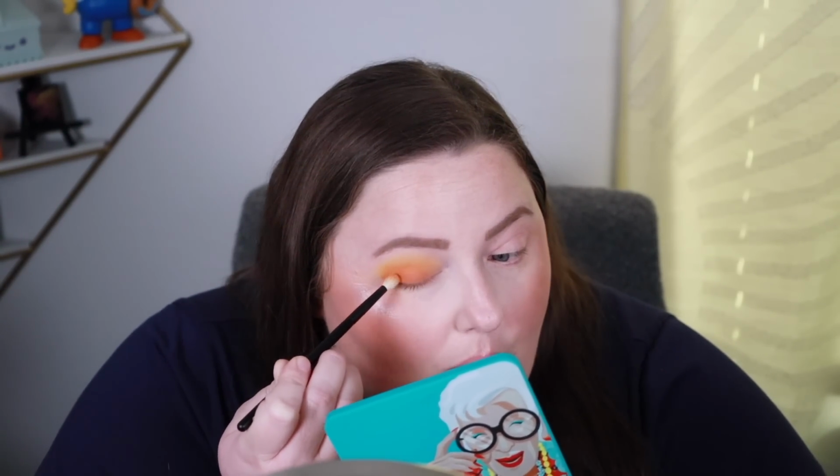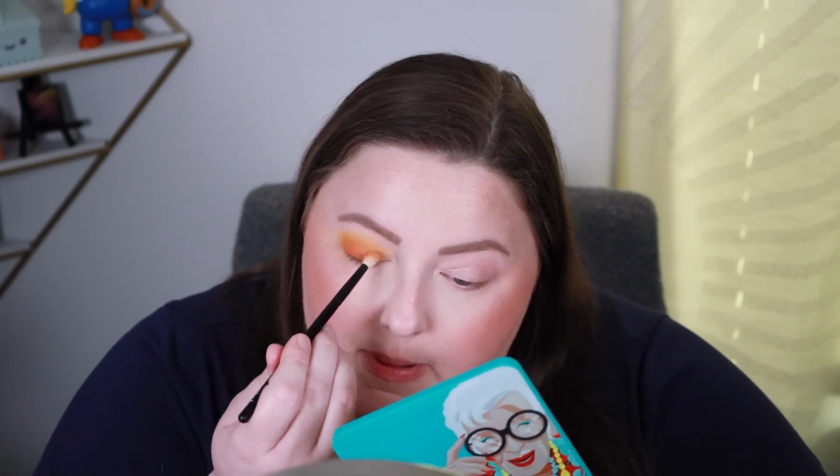I'm gonna go into the shade Lollipop, which is a much brighter orange, and I'm going to put that in the outer corner. I kind of want to make it an all matte look. Because I really like how this looks so far. I think it looks super pretty. It's giving me candy corn dreams, and I'm not mad at it. I really like how beautiful the blend is. It's giving me a nice gradient without turning muddy or anything like that.